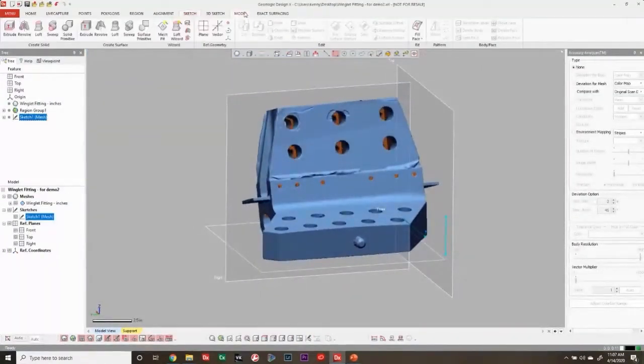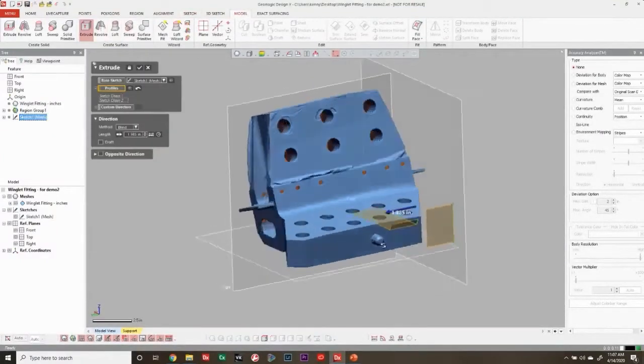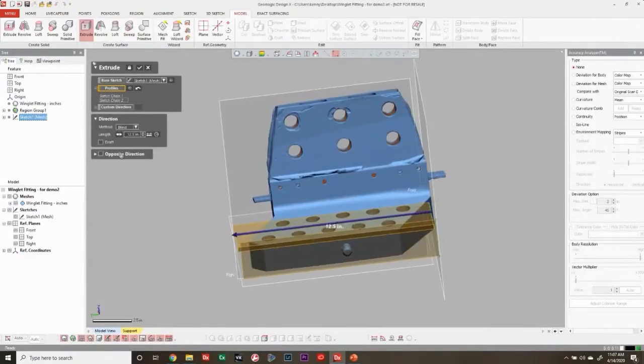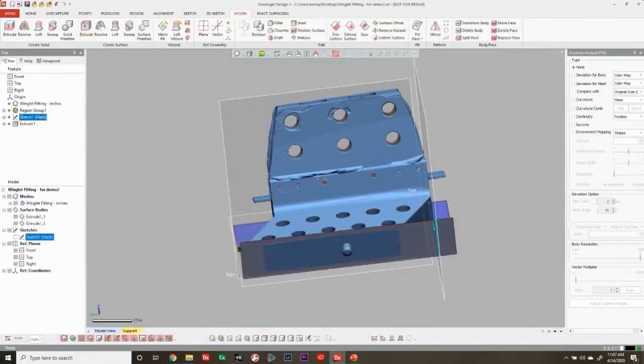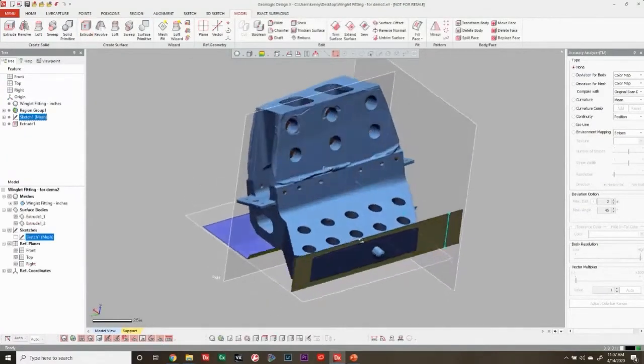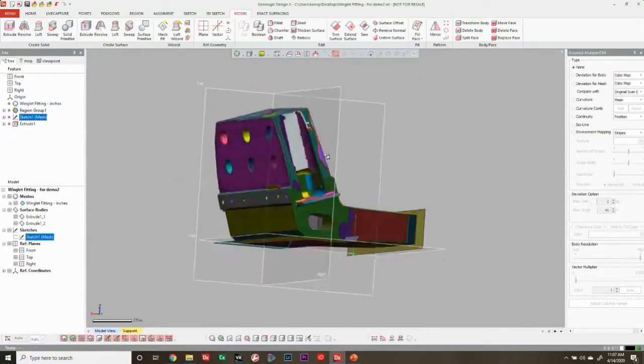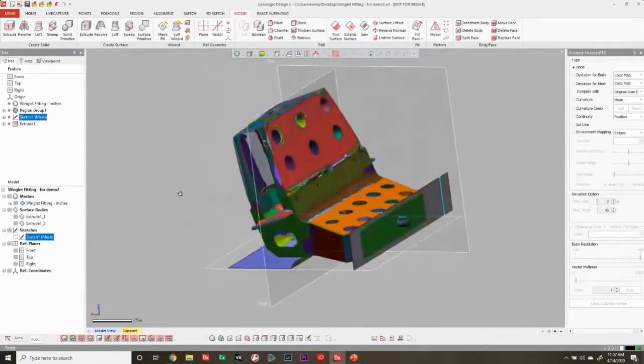With this, I like to model with surfaces if I can, but because this part is a whole bunch of different drafted angles, it's very hard to do one extrude. So what I'm trying to do is get to a solid body as fast as possible. I'm going to be applying surfaces to all these faces so I can trim them into a solid. Okay, so we've got those couple of extrudes there. That's good to get us started.